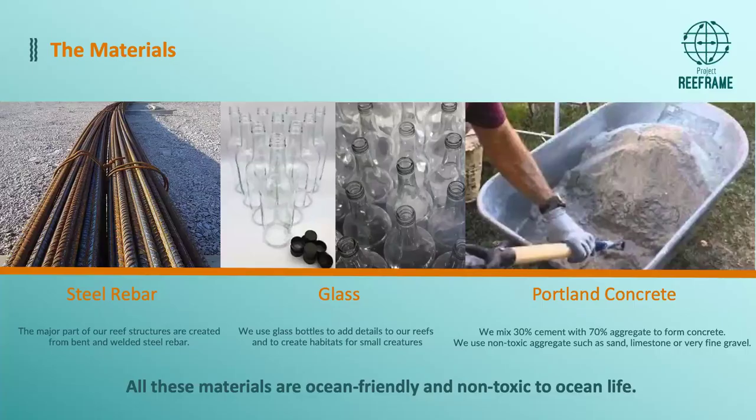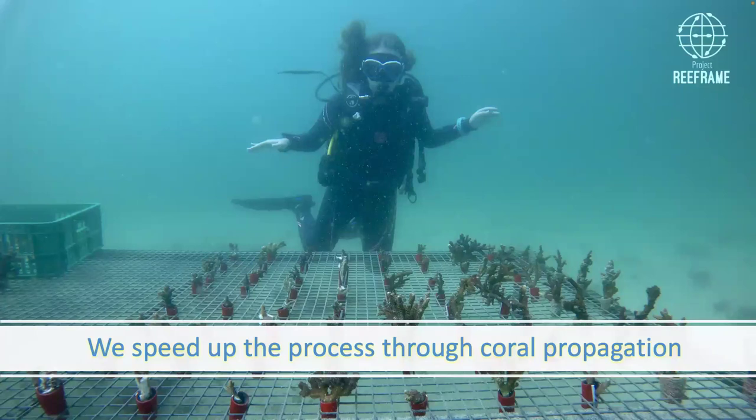So I mentioned the materials. We typically use steel, we use glass, and we use Portland concrete, basically 30% cement and 70% eco-friendly aggregate. And obviously we don't use any of the concrete that has things like mold reduction and other chemicals, because that would leach and cause probably fatalities within marine life. And we speed the whole process up by doing what we call coral propagation. So here we see Maddie. She's, I think, 13 or 14 years old. She's going to hate me if I got that wrong. But anyway, she's one of our younger and very keen gardeners.